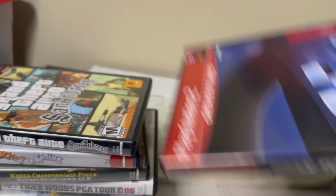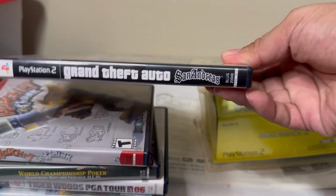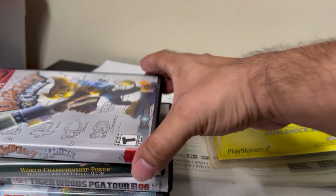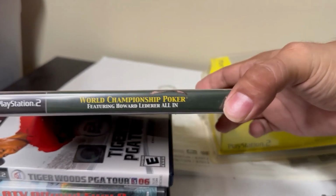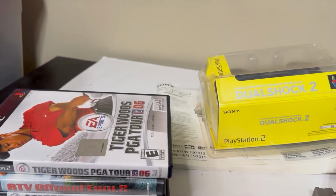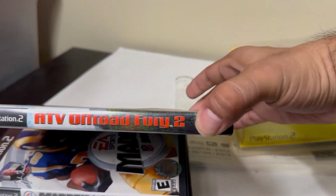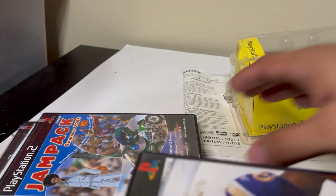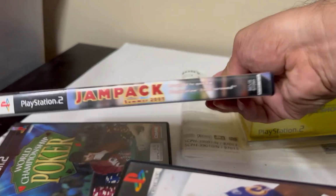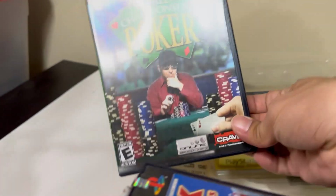Gran Turismo, San Andreas, Ratchet and Clank, and got World Championship Poker, Tiger Woods 06, ATV, Madden 03, Jam Pack, and another poker game here.